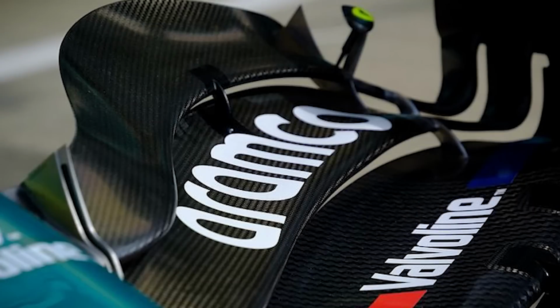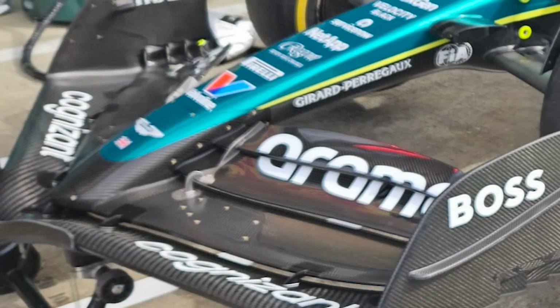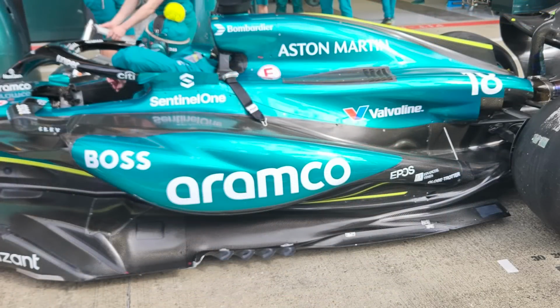It was a big talk for them. Theirs was pretty much under the radar, banned when nobody was talking about it. And supposedly, this new update to the front wing is to give them more flexing and hopefully give them better overall downforce. The team is going to bring a huge update in Hungary, but this is just a little addition before what we're expecting to be a B spec for the car.